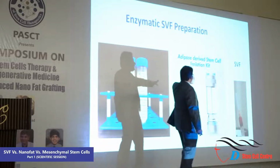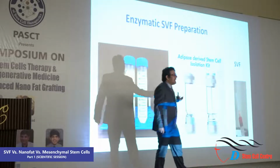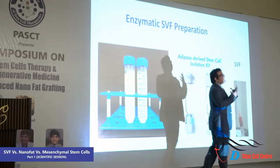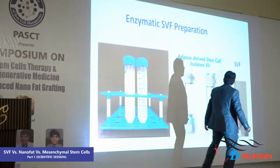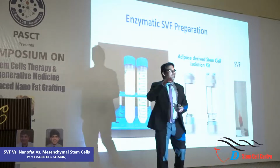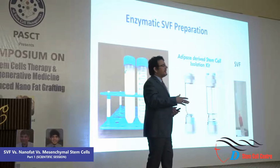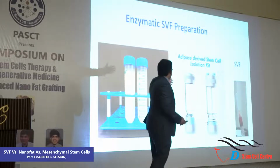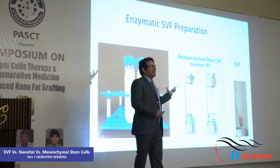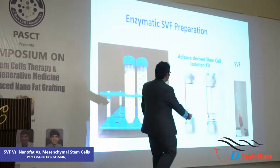We can also use, for example, these Stempia kits. In the Stempia kits, the procedure is very much the same. Only this is a sterile system, if you are going to use it. So what we can do is put in the fat, add the enzyme, and put it into the shaking incubator so we can digest the fat. Afterwards we put it in another tube, do the centrifugation, washing and centrifugation, and we can have the SVF that is being shown there.